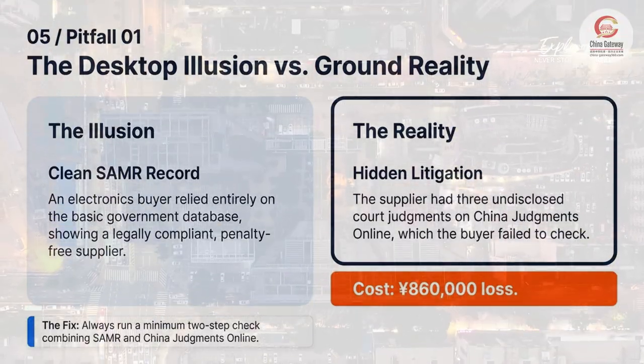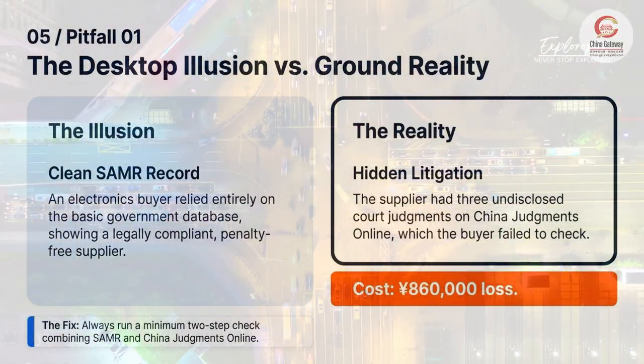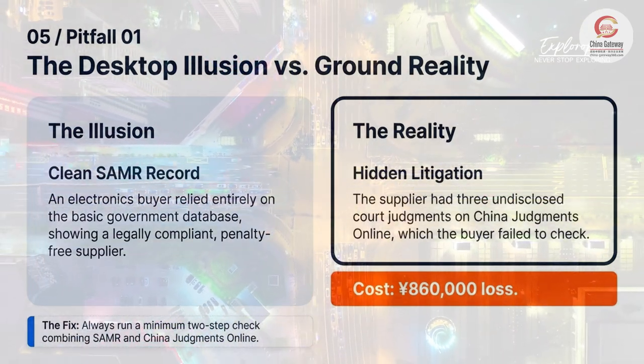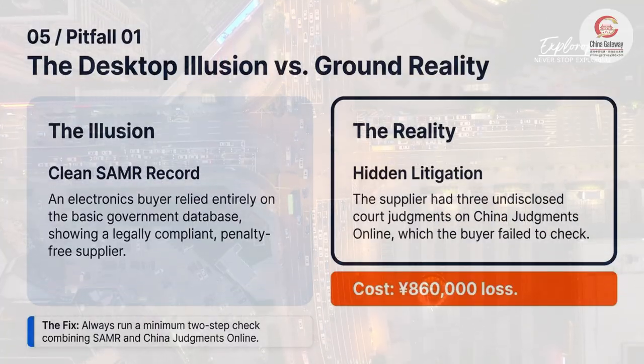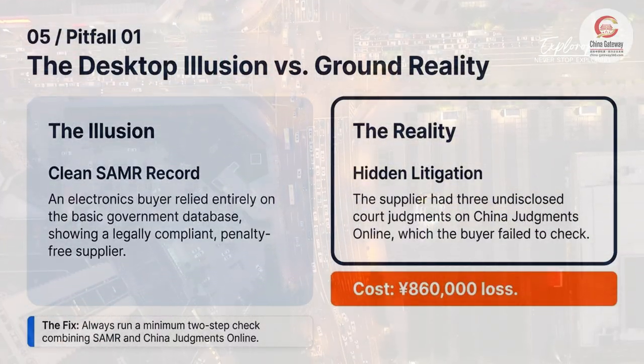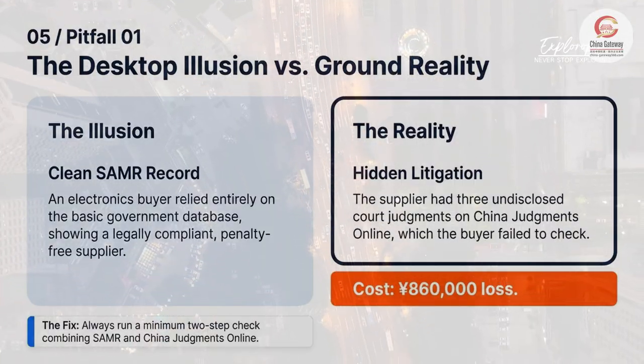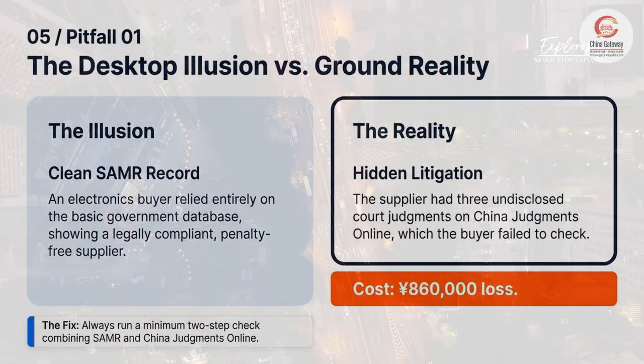Let me show you what happens when you ignore that blind spot. We call it the desktop illusion. There's an electronics buyer who relied entirely on a clean SAMR record. What they missed was that the supplier was hiding 3 undisclosed court judgments on China Judgments Online. Skipping that completely free cross-check resulted in a devastating 860,000 RMB loss.